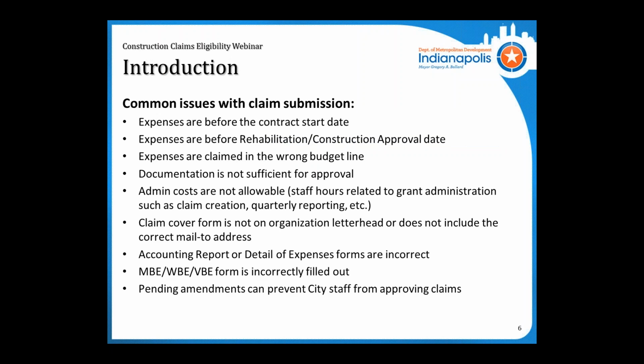So to begin, here are some of the common issues we have with our claim submissions. Some of your expenses entered are before the actual contract start date. Those start dates sometimes jump around a bit, depending on when we get the RCA completed and when the environmental review is done. So you really need to check your contract start date and make sure all expenses occur after that date.